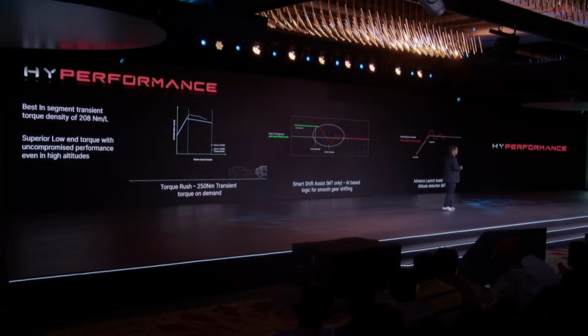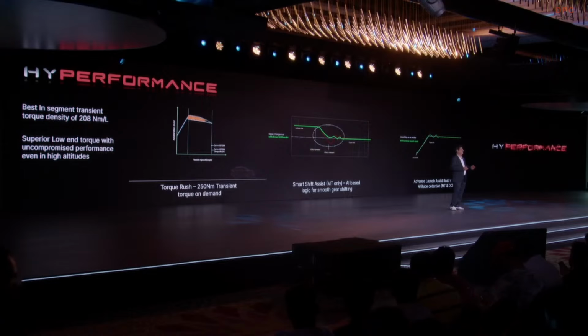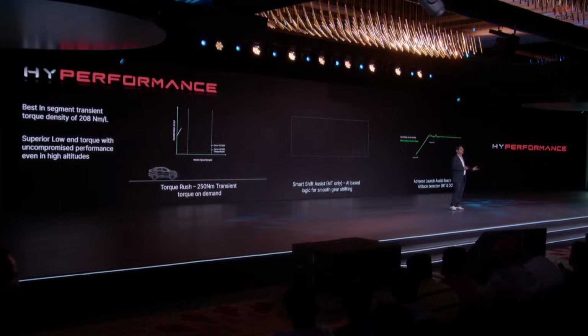The function actually provides smooth takeoff or launch on gradients and high altitudes. By the way, we had to program the car to understand that you're at high altitude or that you're at a gradient. And when it senses this, it's able to perform accordingly.